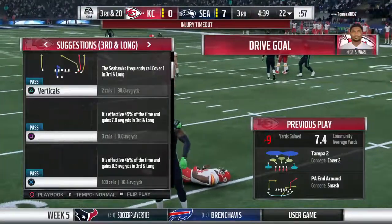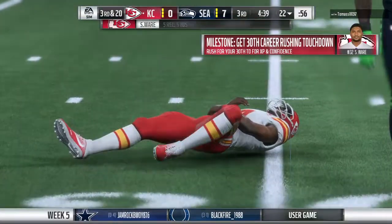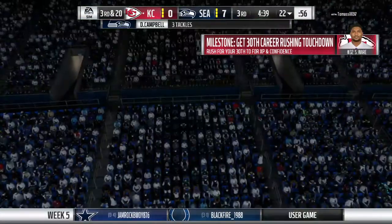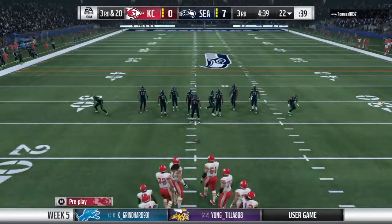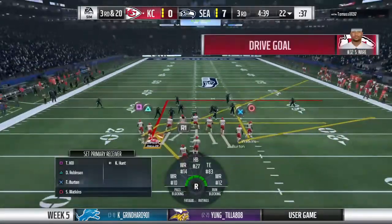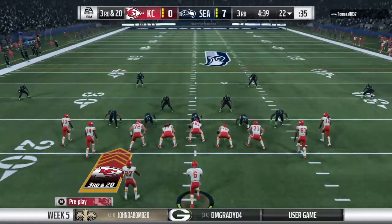And now following that sack, looks like we've got an injured man down there on the field. While the training staff works on him, we'll step aside and be right back. Need something from deep in the bag of tricks here after 1st and 2nd down went backwards. It's 3rd and very long.